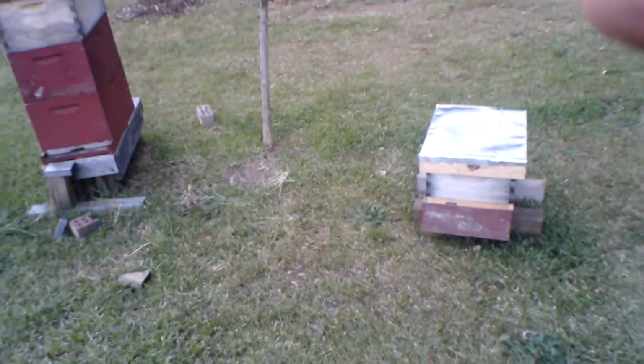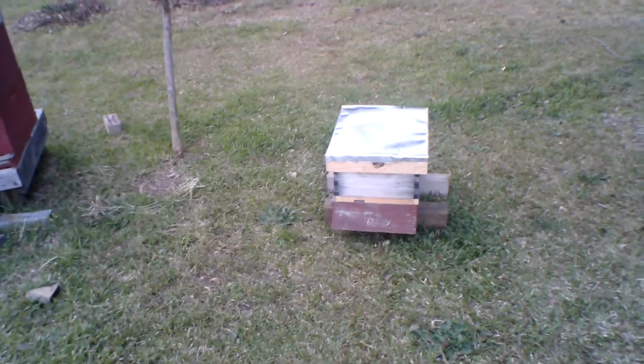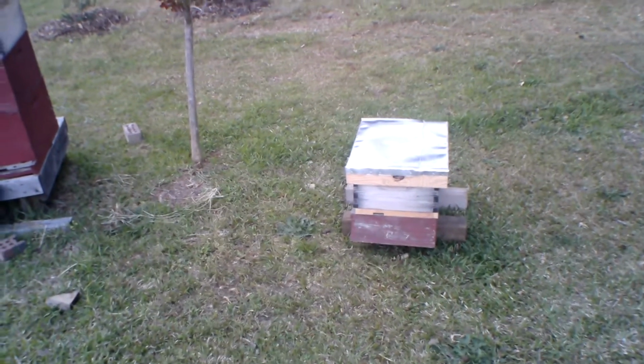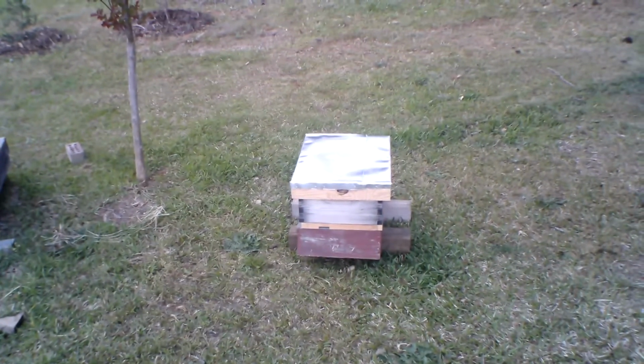I actually wanted them to leave so I could use that box as my bee pollen feeder. But just like always, bees do not follow man's schedule. They do what bees are going to do, and they're going to do it whenever they want to do. So that's the thing about bees.